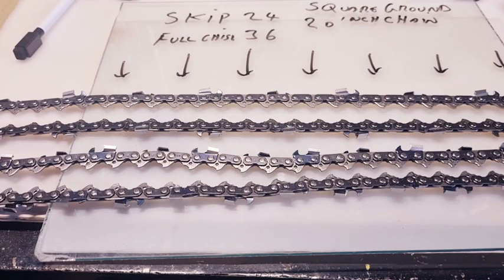But nonetheless, where I actually use it is, let's just say I've got a 72cc saw with a 20-inch bar on it, and you may want to put a 25-inch bar on it. It'll cut through slower, but it won't bog down the saw. So therefore, you'll get an extra 5 inches, so you'll be able to cut through those bigger logs, and it won't bog the saw down. And that's where it works really good.